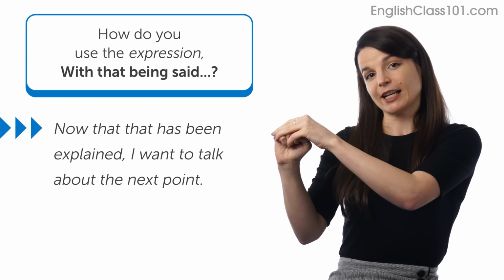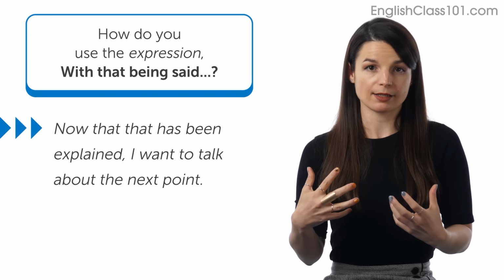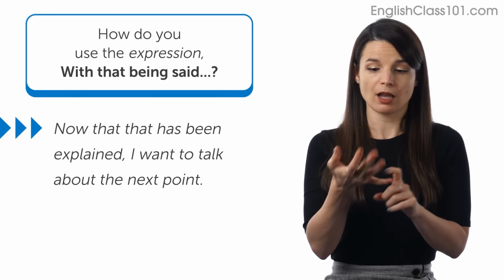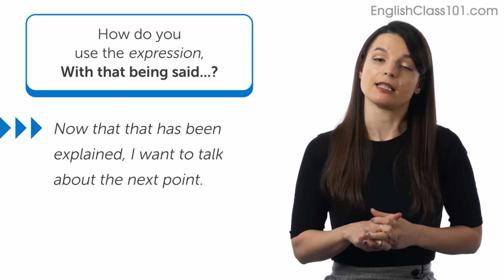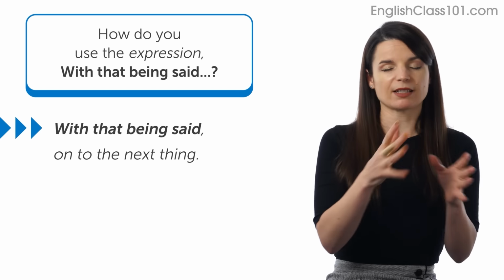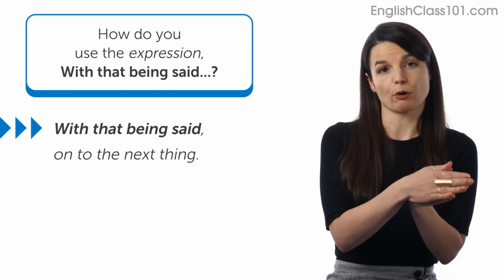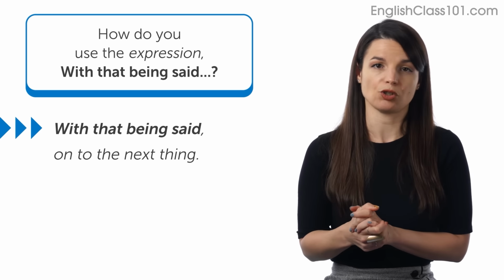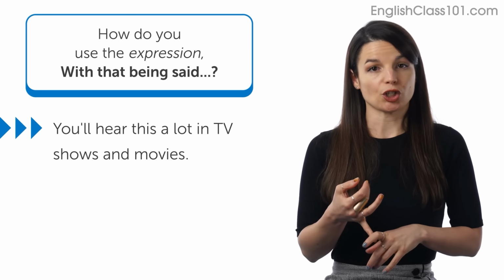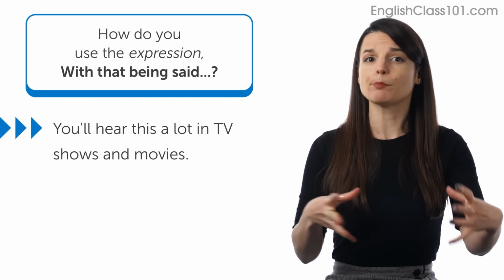So now that that has been explained, I want to talk about the next point. So we use with that being said to move on to the next part of the conversation, like the next topic, the next important thing that needs to be discussed. So when we say with that being said, on to the next thing. That's a natural way to move forward in a meeting or a discussion situation. So that's what this means. You'll hear this a lot in TV shows and movies, other discussion and debate-related media.